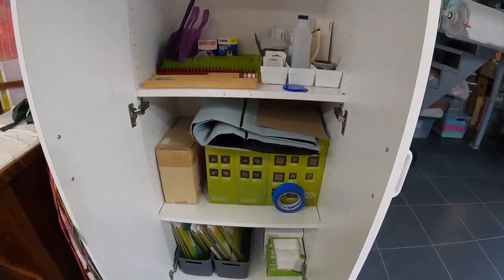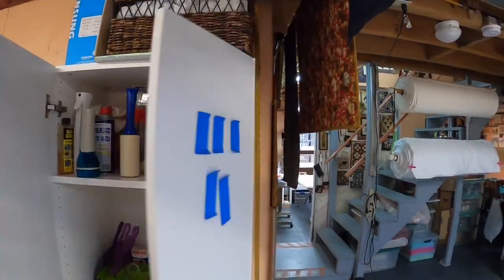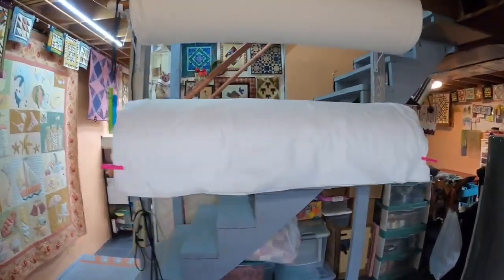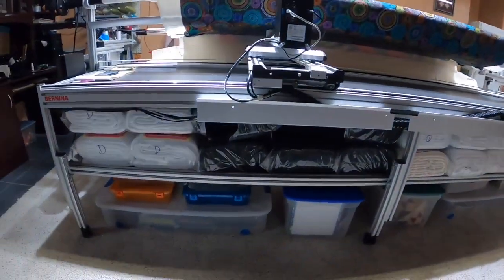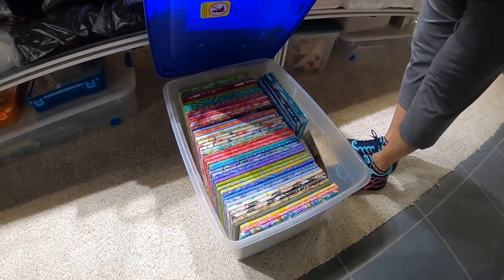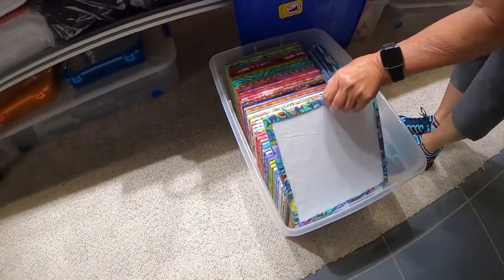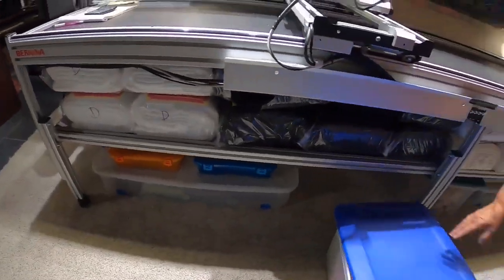My needles and that kind of stuff is in here. And this is rolls of batting. Some more of my batting. Down below the machine here I have gifts that I made for quilt retreats. I have a lot of these little boards that you make that has batting on it. Design boards, just little individual design boards.